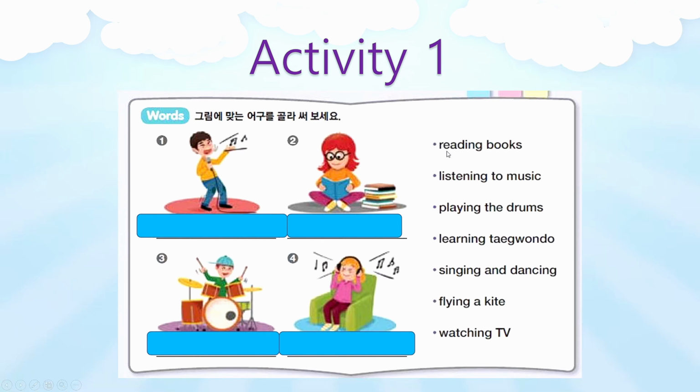So, reading books, listening to music, playing the drums, learning taekwondo, singing and dancing, flying a kite, watching TV. Okay.